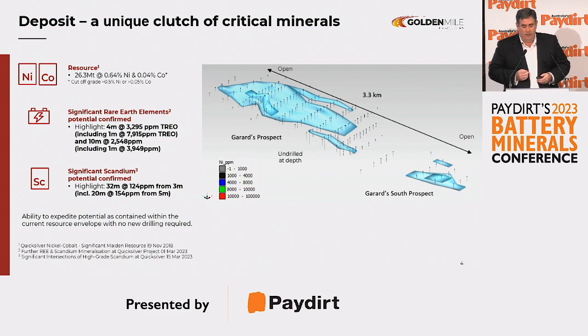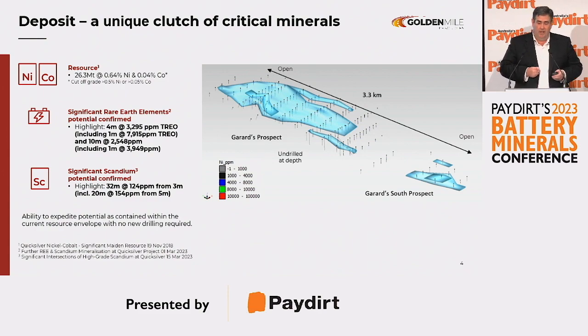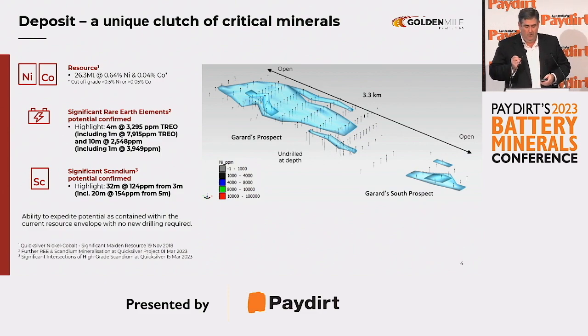Our rare earth element highlights include 4 metres at 3,295 ppm, which includes 1 metre at almost 8,000 ppm, and 10 metres at 2,548 ppm, including 1 metre at almost 4,000 ppm. It should be noted that we have only sampled approximately 5% of our current pulps, and only 6 complete holes have been a part of the confirmation for rare earth elements. There's a lot more to go.